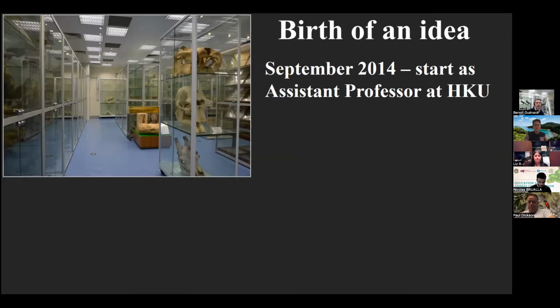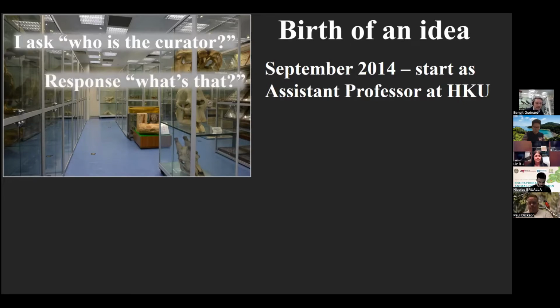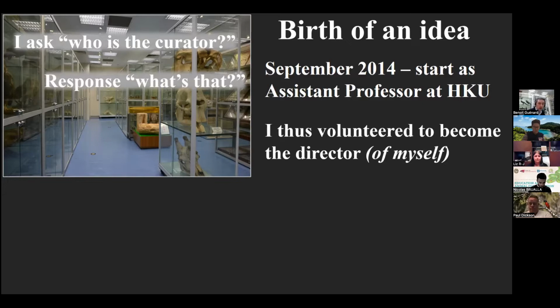So when I joined HKU in 2014, as an assistant professor, one of the technicians led me to that room. And myself, as I had worked in different museums, I found it very interesting. And my first question was to ask, who is the curator or the director of this museum? The response I got was, what's that? So clearly, I realized that nobody was taking care of that collection. And after further discussion I had with different people, it was clearly the case. And I saw that there was an opportunity to do something with such a collection. So I just volunteered to become the director, or informal director back then. And it was pretty much myself. So I was directing myself to basically try to do some kind of project with this collection.